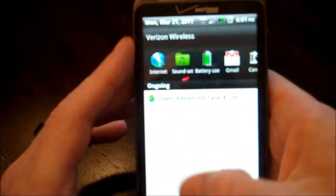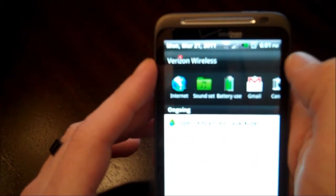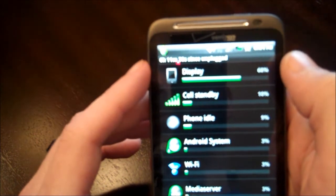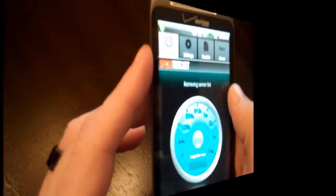So back to my home screen. Another new feature on the Thunderbolt is that on the drop-down menu, you have that most recent apps used scrolling list that didn't used to be there. Giving you a look at the battery.